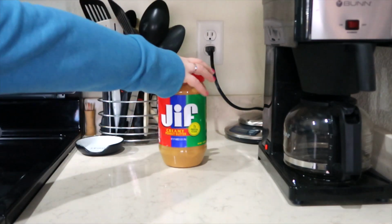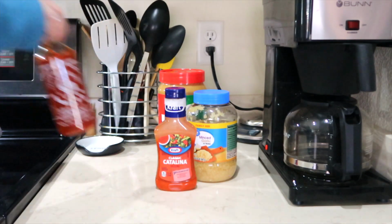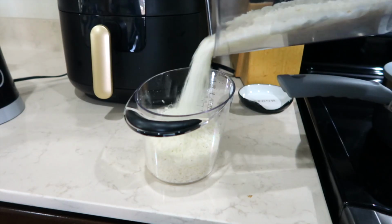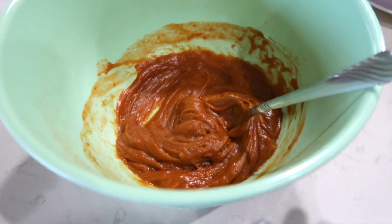It is so good. It just uses basic staples out of your pantry, which is peanut butter, rice, a little bit of ginger, some garlic. It's a really simple, quick dinner to put together, and that is what I'm making tonight. I have the sauce sitting in a bowl and just kind of melding together.